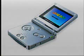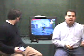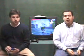The Game Boy Advance SP is basically the next revision of the Game Boy line. What does it add? It adds a lot. First of all, it adds a backlit screen, which is incredibly important. I don't even know how they got by without a backlit screen before. I mean, it was just a pain in the butt. And this is the first Game Boy ever, and there have been a lot of Game Boys, with a built-in backlight.